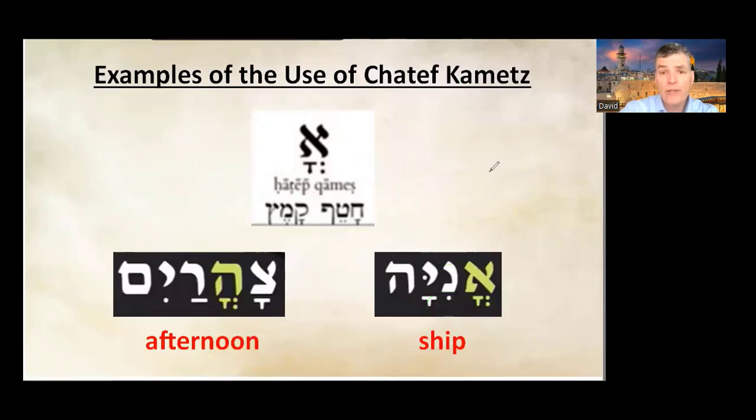I want to reiterate, just because this is a complex vowel, it still will have the same sound. It will have the sound of O, the sound of the kametz chatuf, and this is called chatef kametz. It has the same exact sound as O. So here's a couple of examples.